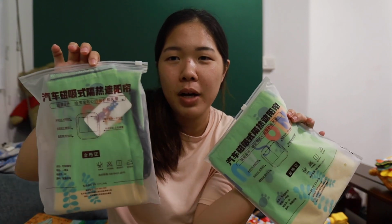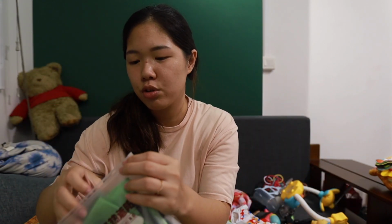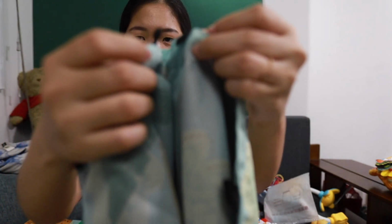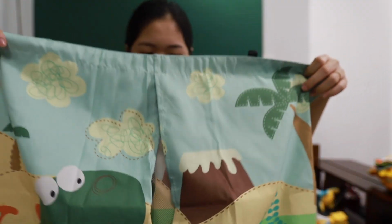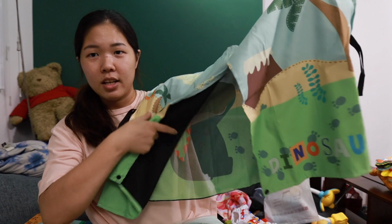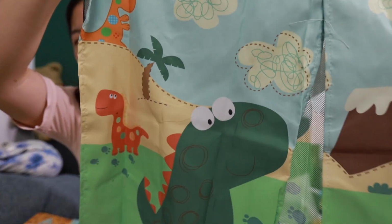So yes, I don't know how it works. Maybe we can set it up and show how it looks. But we got one that has 2 layers lah. So on the top here is magnetic. So this one will face the inside of the car. Then you can unclip and there's this second layer that's more see-through. So it's like your day curtains. Then when you flip it, there's your night. And they even have the strings at the side to tie it, so you can tie it to the side and open it up. Yeah.